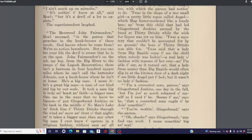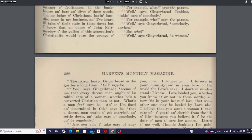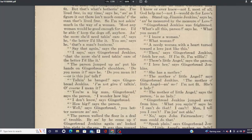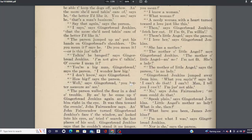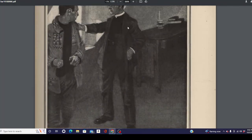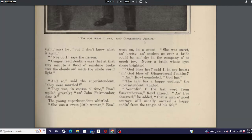I know a lot of you were like, "Oh my God." Oh shucks. That was probably a bad word back then. I'm looking for those naughty words, everyone. I guess Gingerbread Jenkins was very well versed in the art of social acceptance. Yes, we did not see any nasty nasties. Well, yeah, because look, he's talking to a priest. There we go. Oh, my goodness. "I'm not what I was," said Gingerbread Jenkins. I guess Gingerbread Jenkins had some issues.